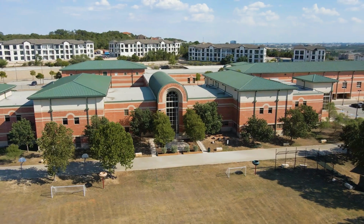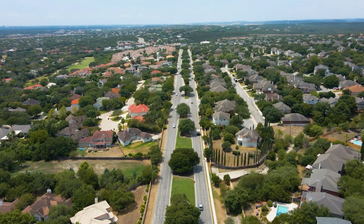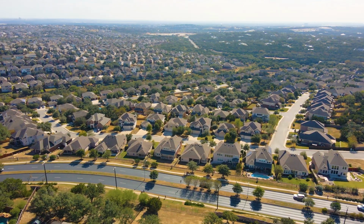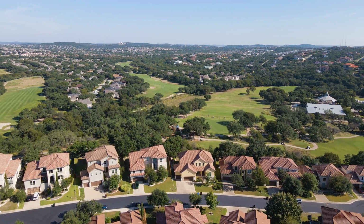People often choose this location for its amazing school systems, the exclusive manicured subdivisions, and for the strong sense of community felt by everyone that lives there. And it's really a melting pot when you take into account all of the different neighborhoods that you're going to find on this side of town. People absolutely love living in this area, and it has a lot to do with all of the amenities, the conveniences, and the quality of life here.